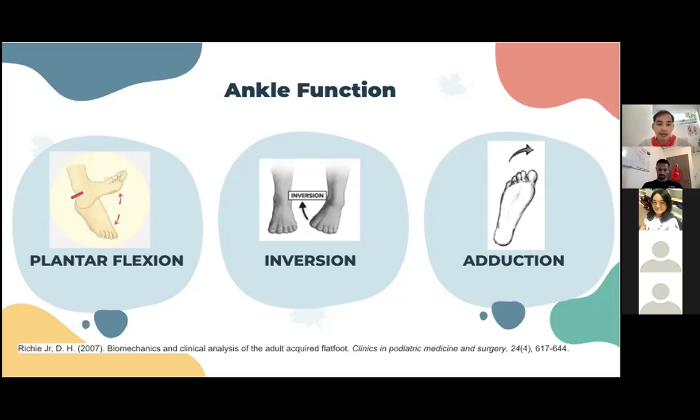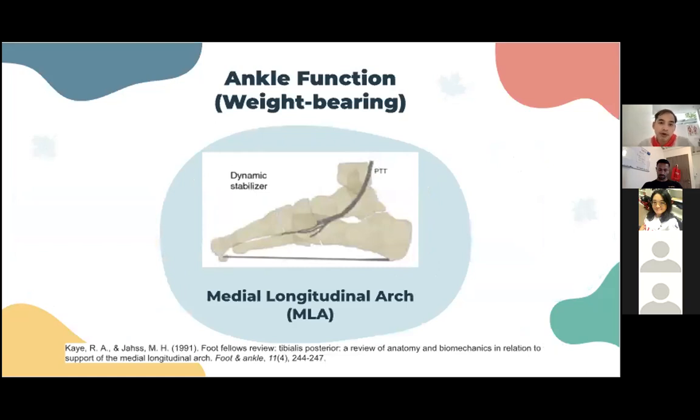So other than moving the ankle in open chain, the tib pos has a more important role in weight bearing. The tib pos tendon is a key dynamic support of the medial longitudinal arch of the foot, or MLA, as it's called in the literature. By inverting and plantarflexing the foot, it locks the midtarsal bones, making the hindfoot and the midfoot very rigid. Understanding this is very important as it clarifies the role that a dysfunctional tibialis posterior has in the development of PTTD or acquired flat foot.